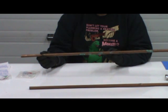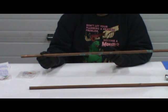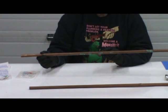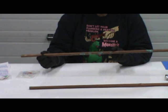But it's also been happening on heat lines. I've gotten quite a few heat lines, baseboard heating, or the lines down at the boiler, that also have pinhole leaks or developing pinhole leaks.